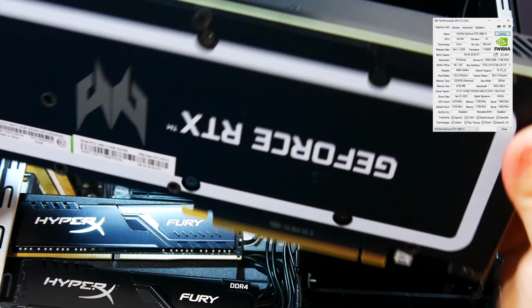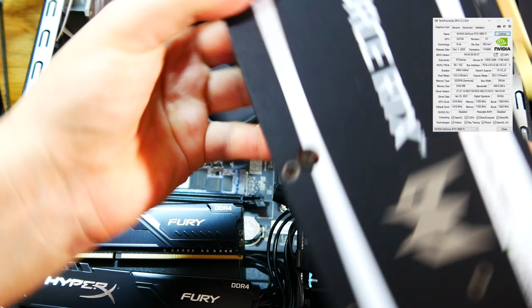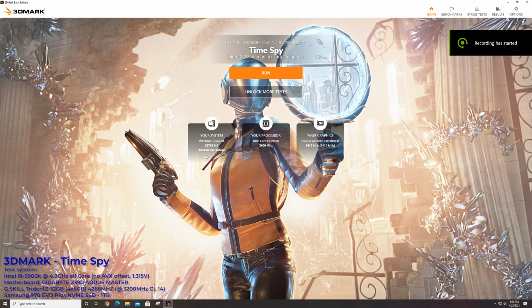Today, I will put this Acer RTX 3060 Ti through a series of benchmarks. We'll do some stress tests and we'll check the gaming performance in Escape from Tarkov and PUBG. For those who wanna check the mining performance, there's also a section near the end of this video.